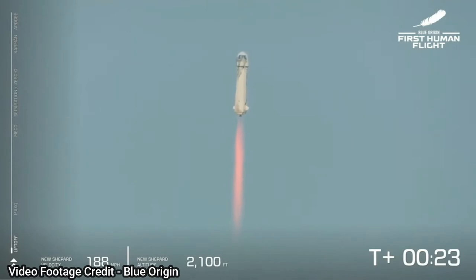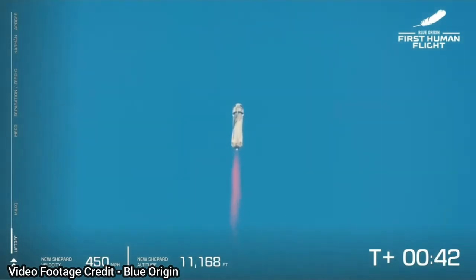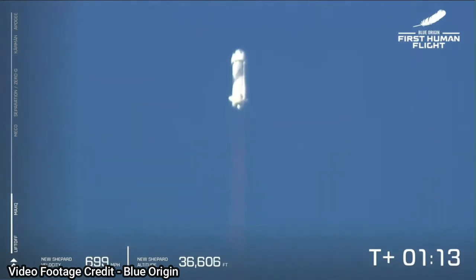Go, Jeff, go, Mark, go, Wally, go, Oliver. You are going to space. Confirmed. Beautiful burn on that BE3 engine. Liquid hydrogen, Mach 1, and liquid oxygen as the propellant. It's not just clean in terms of beautifully performing, but what comes out of it is steam, right?